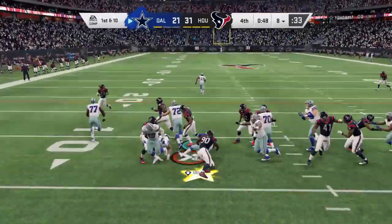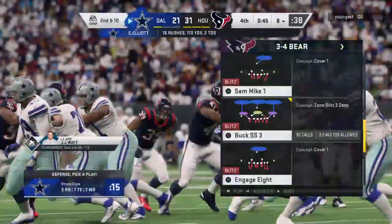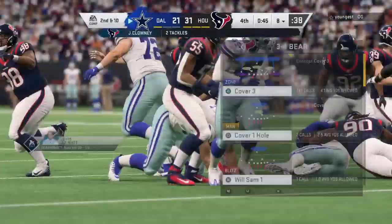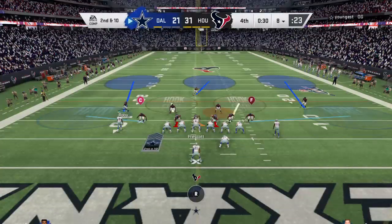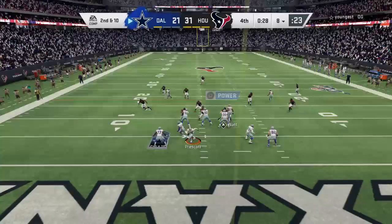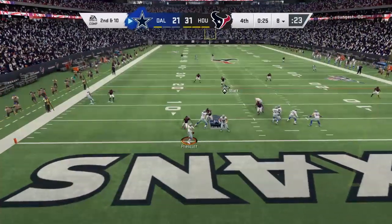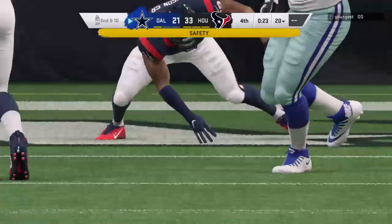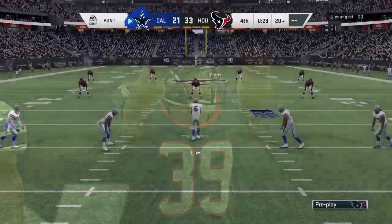A first down carry by Elliott. And for one of the few times here today, this run's not going to go anywhere. No gain on the play. It'll be second down. Here's Prescott. And now Prescott is going to be taken down. He couldn't get away, and that's a safety.